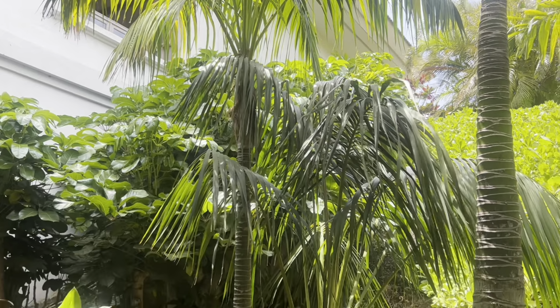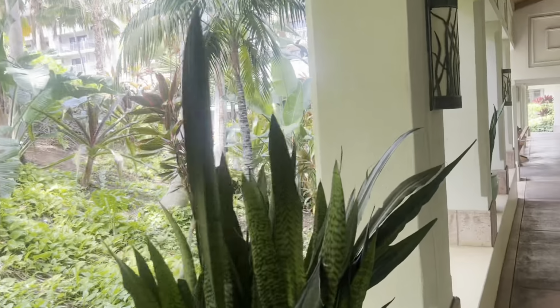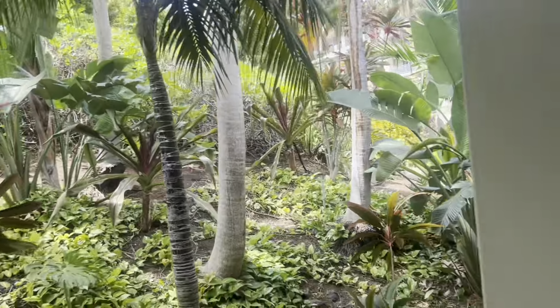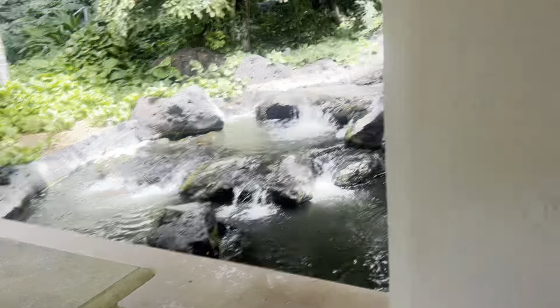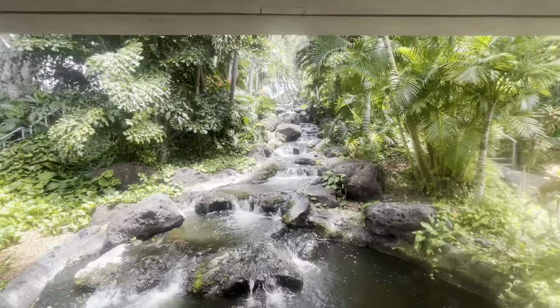There they are. You don't see Kentias too often in Hawaii. It's a little too warm for them. But here you do, and that's because they're shaded by other trees. In this case, beautiful courtyard trees. Some giant bird of paradise in there. And yeah, my wife, well, they definitely left me behind. Look at this. Oh yeah. Beautiful.